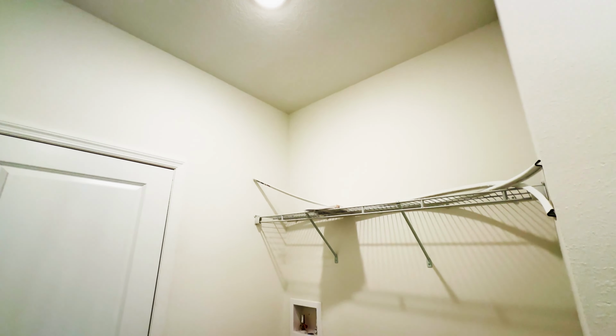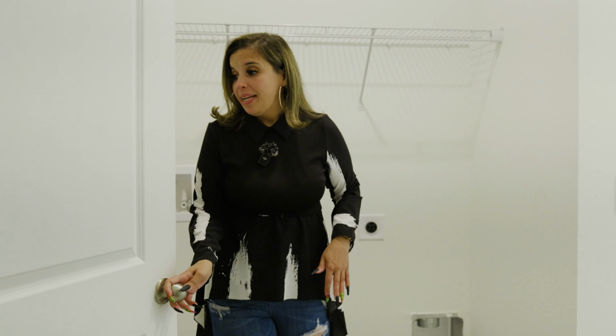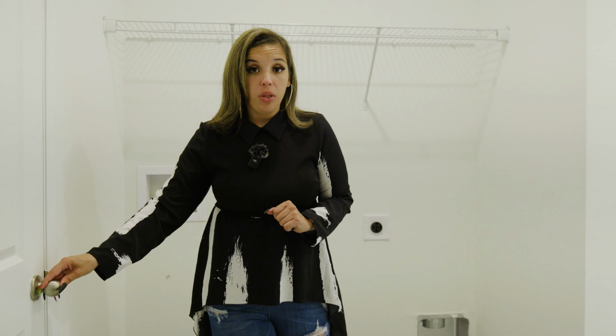So I'm in your laundry room. It's just off of the family room. Now the washer and dryer does not come with the home, but that just allows you to pick and choose whichever one you like. So you can actually come from the garage into the laundry room and then go into the house. Now this door here is just the HVAC system. So just in case you were wondering.